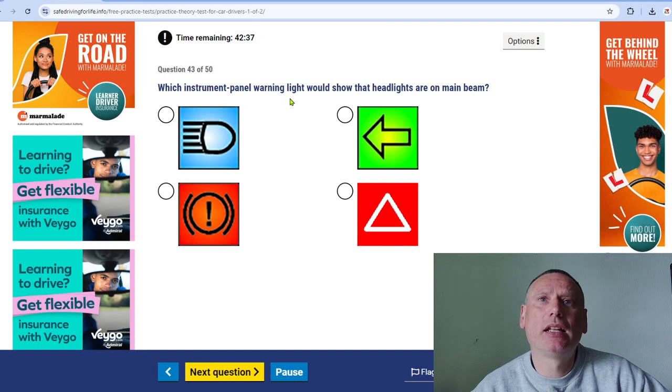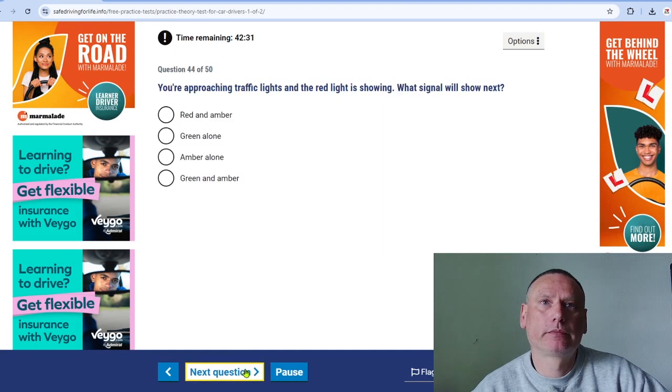Which instrument panel warning light shows the headlights are on main beam? It's this one. You're approaching traffic lights and the red light is showing.